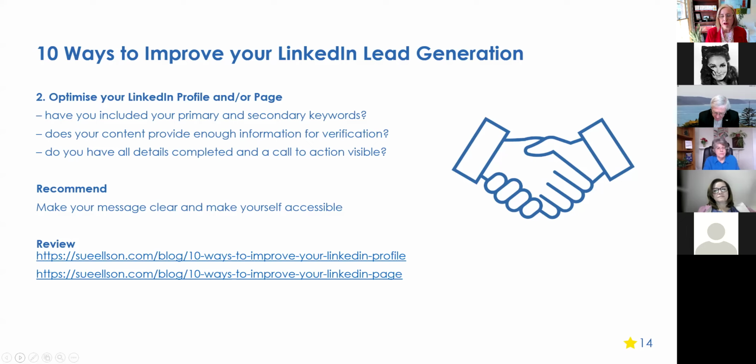You also do not need to get the verification tick. This has been a topic that's come up a lot, because if I click on about this profile, I can see when you joined LinkedIn. And if that was longer than yesterday, then I'm going to be reasonably secure that you're a legitimate person. So you don't have to go through the verification process.